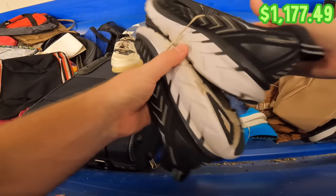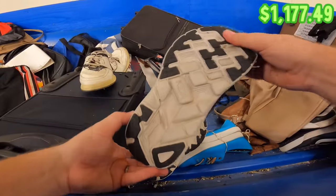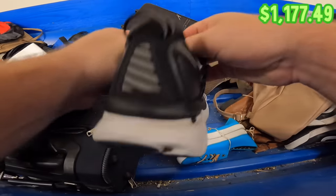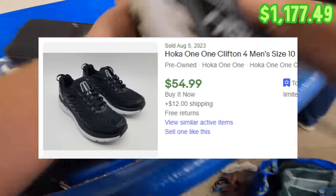Let's hook this right here. Are they good? They look good so far. I don't see anything wrong with them. They're a little small. I think they're men's 8. I'll definitely get those though.